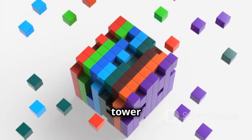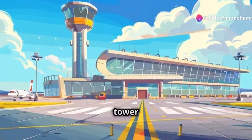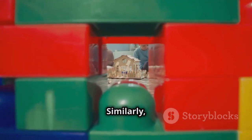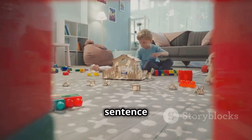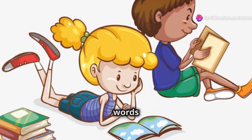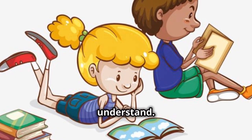It's like building a tower with blocks. Each block has to be placed correctly to make the tower strong and stable. Each block has to fit together to make the tower strong. Similarly, each word in a sentence has to fit together to make the sentence meaningful. When words fit together well, they create a sentence that everyone can understand.